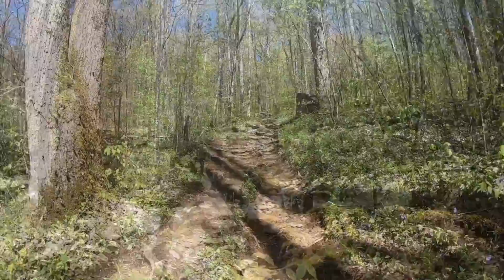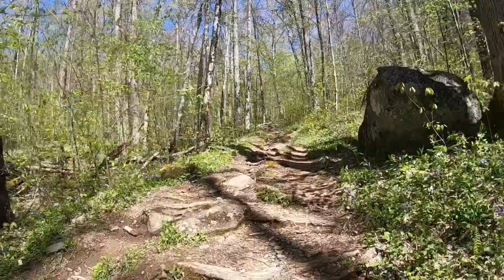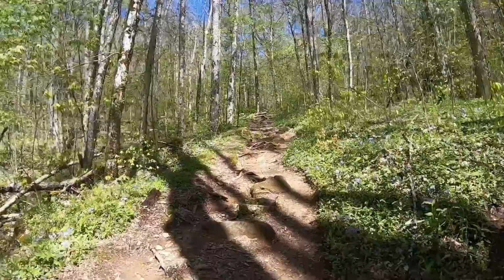So pretty right through here. I'm trying to get pictures, but sometimes it's hard to get the picture of what you're seeing in real life. Real life is always much better. At least on a hike. Maybe not in, like, you know, everyday life.